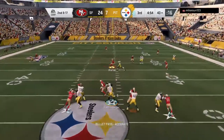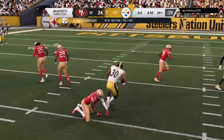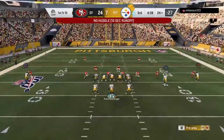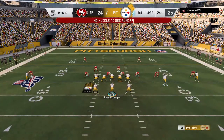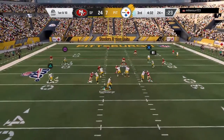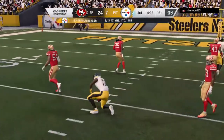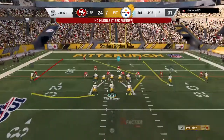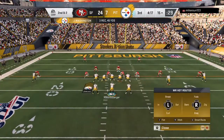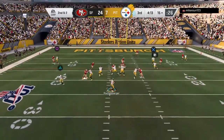Now Roethlisberger to throw. That's complete to his running back, Connor. And brought down, but not before they're inside the 25. 19 yards to pick up there. Move the chains. On 1st and 10, it's Roethlisberger. And it's complete. He gets this one to Washington. And on this one, he'll get to the 15, right at the 15-yard line. A good pickup there. 8 yards on the first down completion.